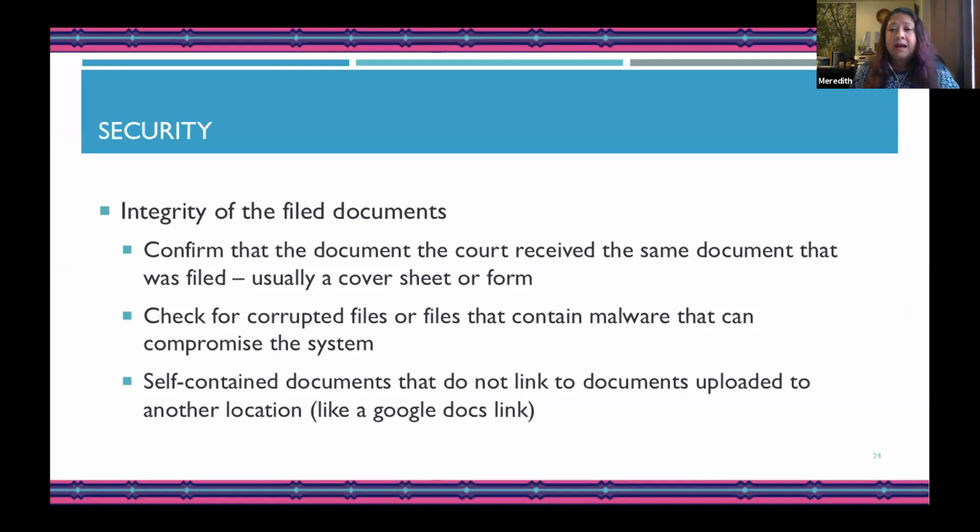Somebody could, unaware or fully aware, send you something that's corrupted, that can contain a virus or malware. And then the other issue is that these documents should be self-contained, only in the sense that they do not provide links to outside sources. There are actually a few court rules from some of the tribes that I reviewed where they were very clear that you cannot put a link to a document that you intend to rely on in your pleading. If you're going to rely on a document, it has to be part of the pleading itself, or it has to be part of the record already.